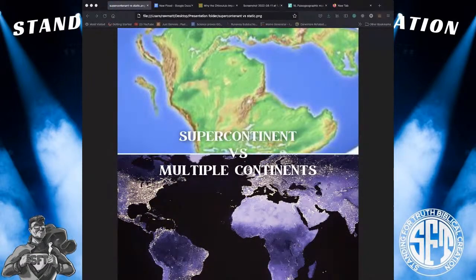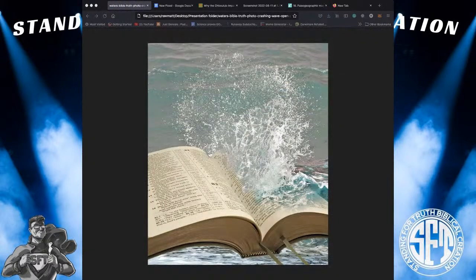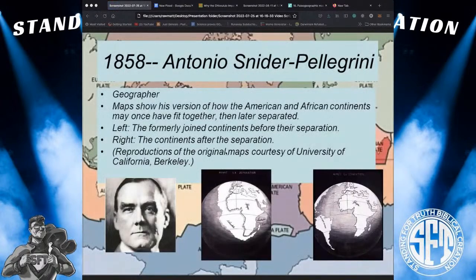Next, we have a supercontinent versus multiple continents, right? A lot of people believed at the time that the continents were set in place and that they were stationary and they did not move. And creation was the first one to predict, nope, the continents were actually probably different in the past, right? We read about a Noah's flood, and that's what we would expect. So Antonio Snider-Pellegrini was the first one who actually looked at the continents and said, hey, if you puzzle them together, it seems like they're joined into one single supercontinent.